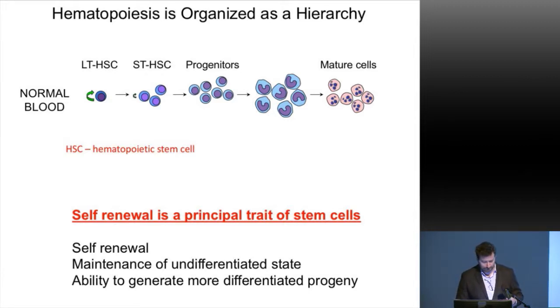So, as you were just told, normal blood is organized as a hierarchical situation where you have stem cell populations that can survive for a person's lifetime. And these produce about 1 trillion cells per day. So they produce a subset of cells that are progenitors or transit amplifying cells that then in turn produce all these other cells. And so you can imagine that this is a tightly controlled, exquisitely balanced process.